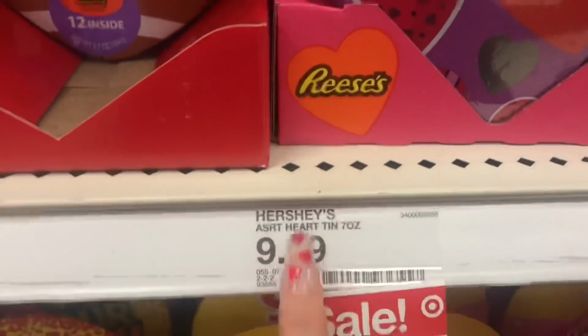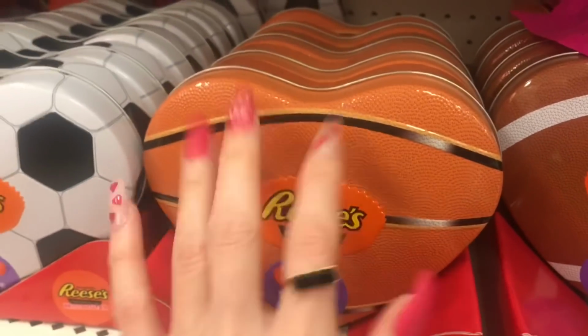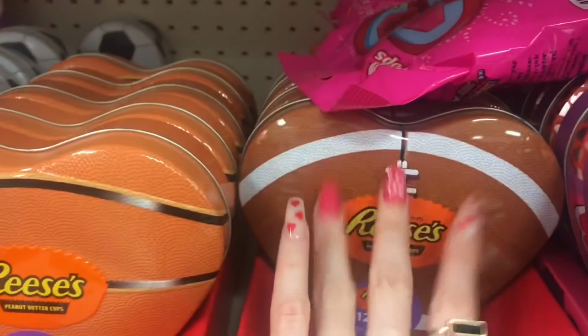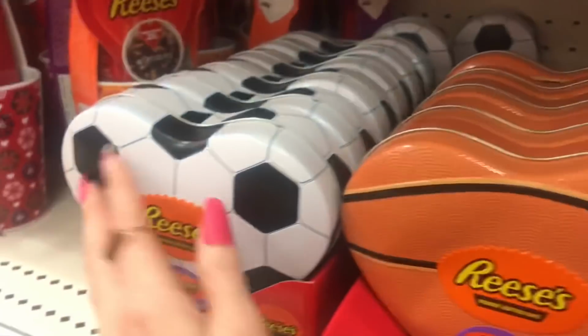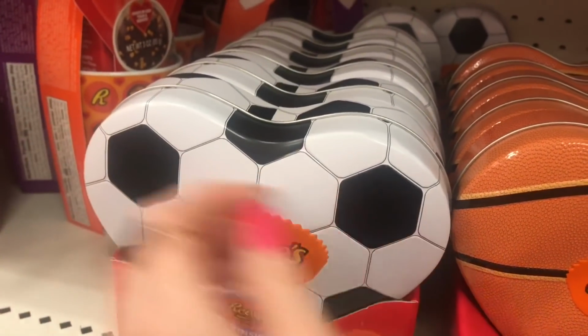Yeah, this whole area shocked me. I've never been a big Valentine's Day gift giver or receiver. I truly didn't know there were so many Valentine's Day gifts at Target like this.